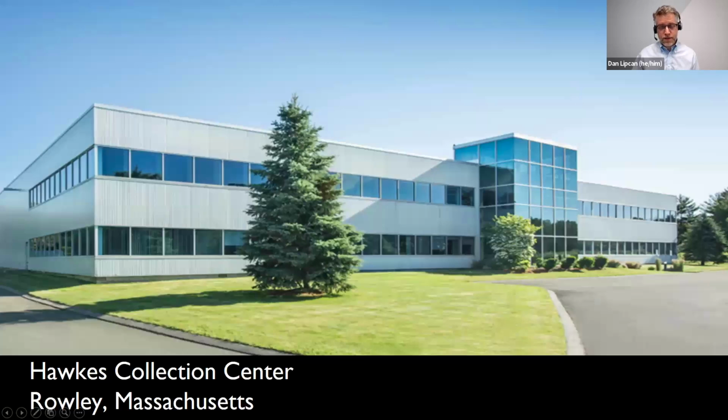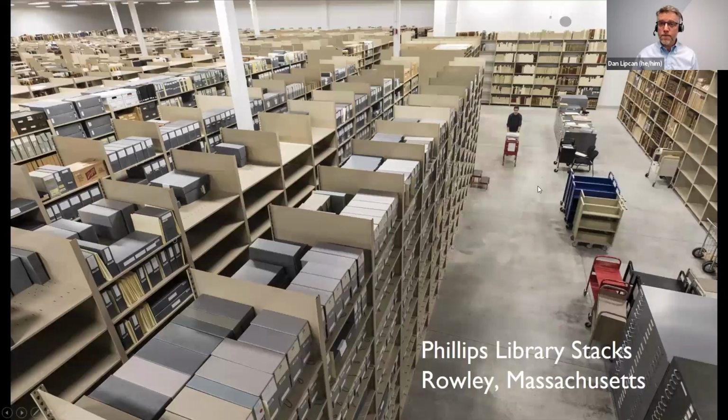The Hawks Collection Center, which is located 15 miles north of the museum in Rowley, Massachusetts, is where our collections are stored, cataloged, photographed, examined, and prepared for exhibition. And this 120,000 square foot building enables the proper care of our collection. And it's also home to the Phillips Library.